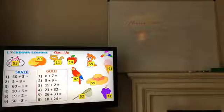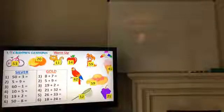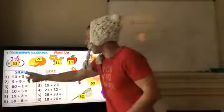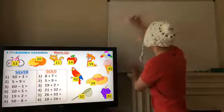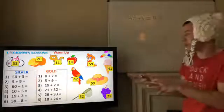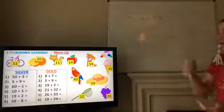So, do I have to write down all the symbols? You just need to answer the questions and then cross out the symbols. So, we'll look at the first one together. For example, if you're doing the silver question here, 50 plus 3. So 50 plus 3, hopefully you realise equals 53. So we can then cross out the bike, because the bike is number 53. You'll be left with 4 symbols at the end, and this will spell out a word that has a lot to do with today's lesson, if you take the first letters.